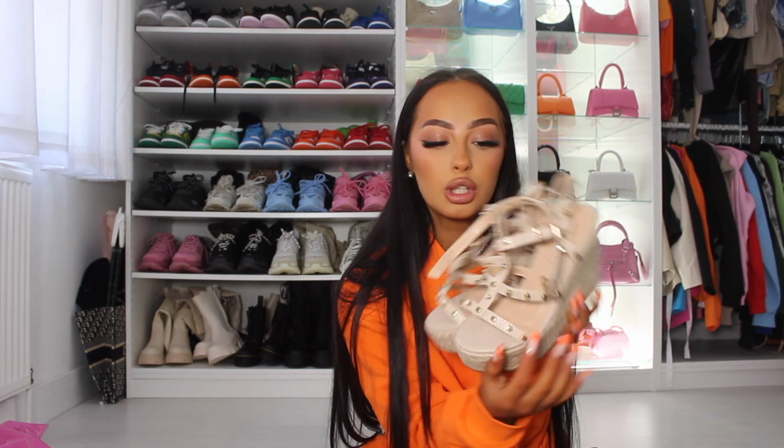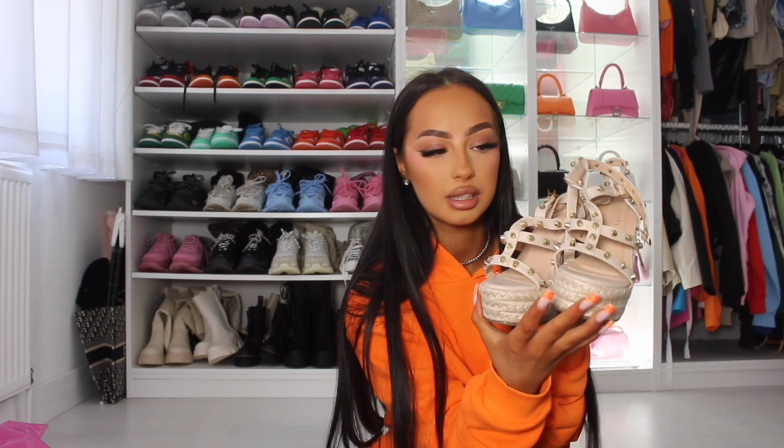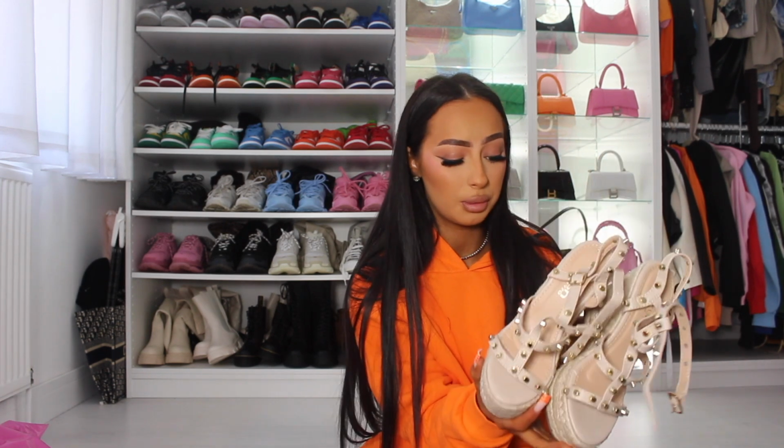These are like walking on clouds. I found they were super comfortable and I like the stud detailing. It really reminds me of Valentino. If you had like a wicker hat or a wicker bag, that would look really nice. They're just nude with gold studs, as I said. Super easy to put on, super easy to walk in.